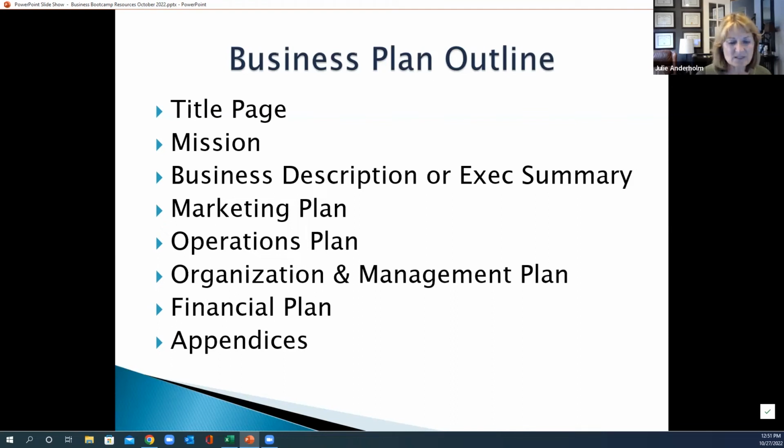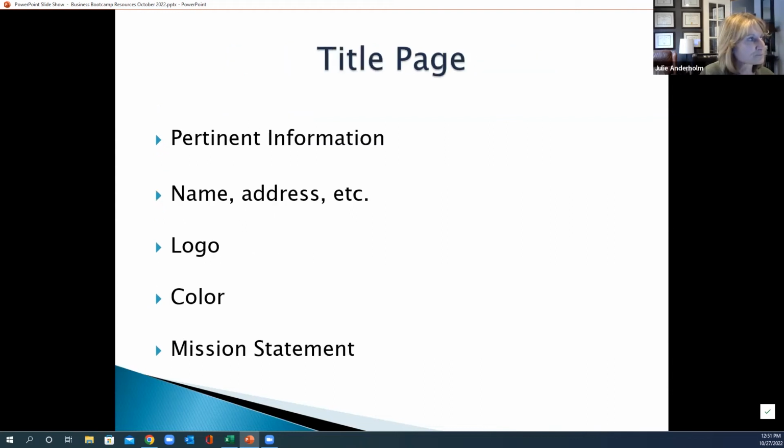Okay, so let's dive into this a little bit further. The title page is your first section, and it's going to have all the pertinent information: your name, your address, your logo. Maybe if you're going to have any part of your business plan be in color, it might be this title page, because if your logo has a certain splash with that color, if you can do your title page in color, that would be awesome. And again, it could have your mission statement.